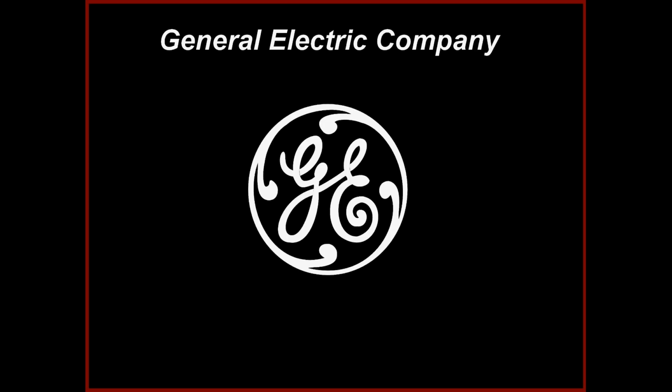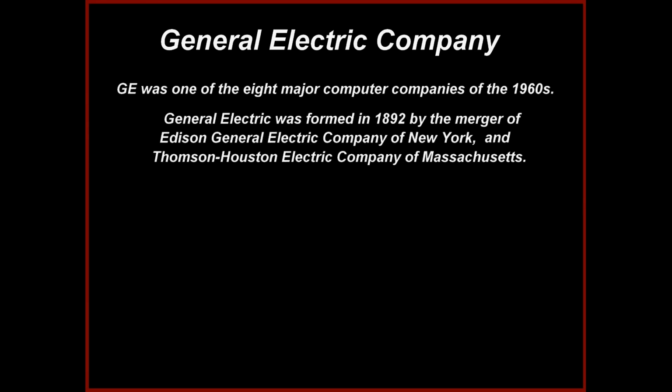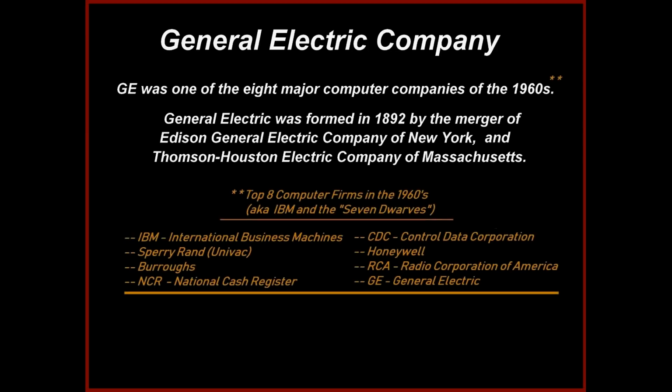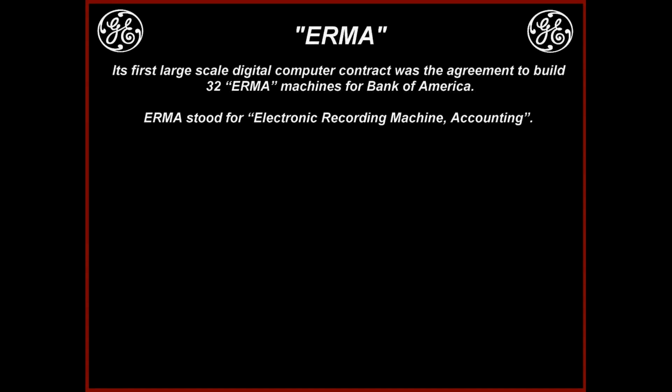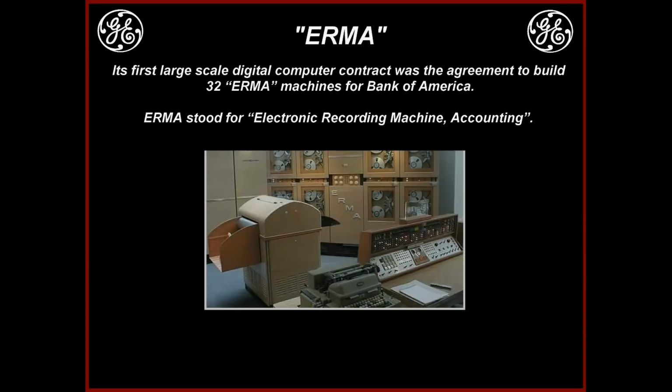General Electric Company. GE was one of the 8 major computer companies of the 1960s. General Electric was formed in 1892 by the merger of Edison General Electric Company of New York and Thomson Houston Electric Company of Massachusetts. Its first large-scale digital computer contract was the agreement to build 32 ERMA machines for Bank of America.